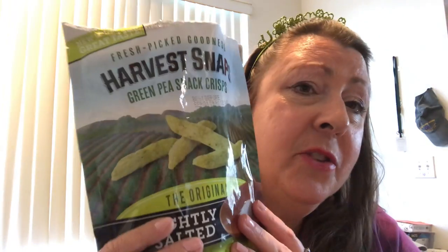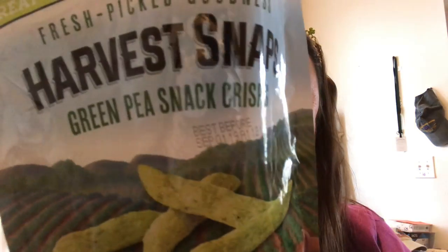I want to say $2.99 for this bag, but it depends where in the country, of course, you're buying them, what store, whatnot. But Harvest Snaps, I would say I like these equally, but for the price, these are better. But of course, this is a whole food. I mean, this comes straight out of the ground. This is processed. They had to make these. Even though it is from farm direct peas.